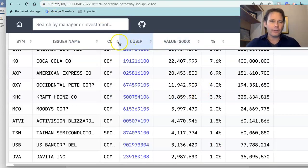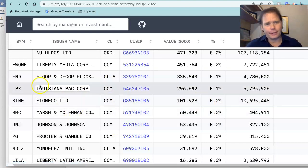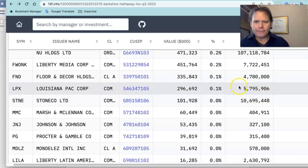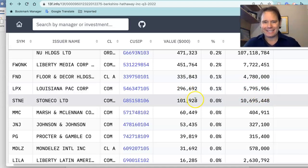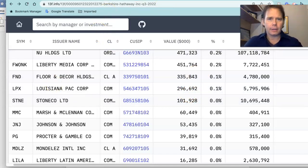Okay, the next one on the list, number 2, is, drumroll, Louisiana Pacific Corp, at a total value of about 5,795,906, 296,692 shares. So let's take a look.